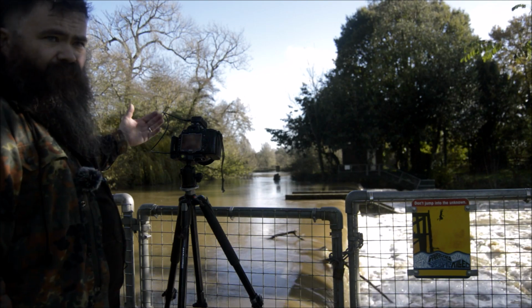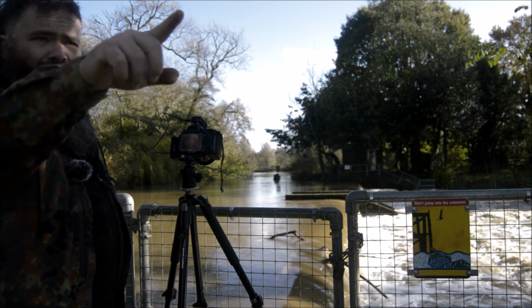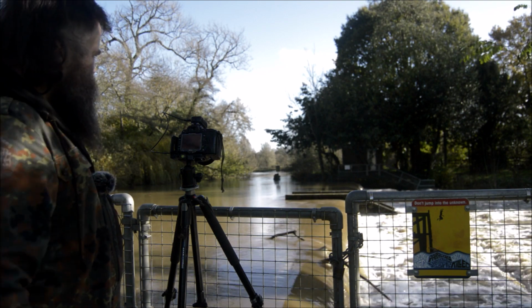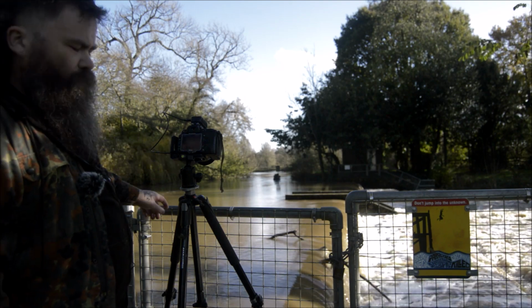And as the water's coming down, the river is coming through all the way, down behind the camera, underneath the bridge through the series of sluice gates. Quite a nice little composition, big long straight line. I'm just focusing on the branch in the water there.